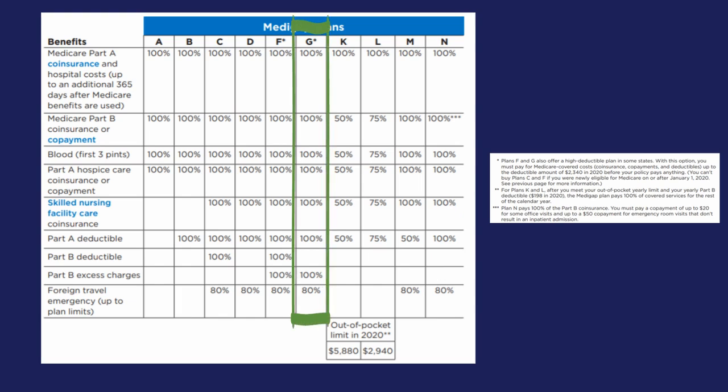Looking at the chart, the only difference between the F and the G is that the G does not cover that Part B deductible. And again, that's only $198 a year in 2020. And what you'll find is that the Plan F typically costs around $400 more per year in premiums than the Plan G. So from a numbers perspective, it didn't make sense to pay that much more in premiums to only cover a $198 deductible. So even before this 2020 change, Plan G was always a great option.